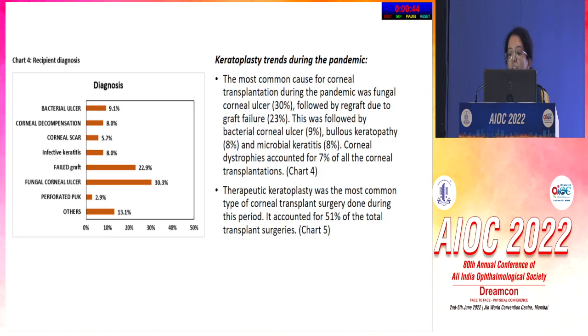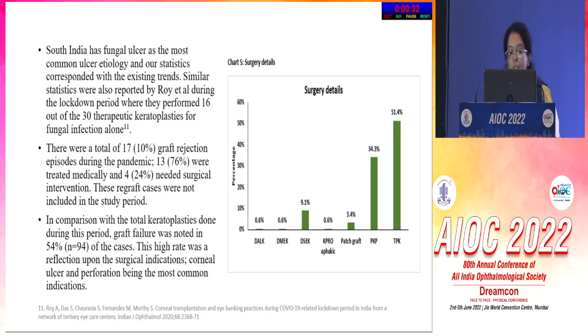The most common indication for corneal transplantation was therapeutic, and the most common diagnosis was fungal ulcer. Fusarium was the most common species isolated in our case. There was a total of 17 graft rejection episodes during this period that we noted.